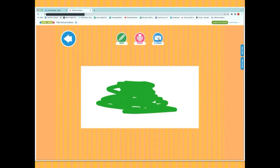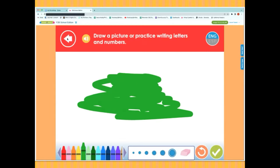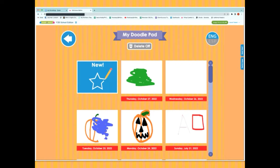Or you can email your picture, perhaps to a grandparent, an aunt or an uncle, or even an older brother or sister. So this gives you that ability to do that with our program. Now, one of the other things I do want to show you is when you do save your work and you go out of it for the day, your work is saved in your own little DoodlePad library. So there's what I did today. And it will be there until I choose to take it off.